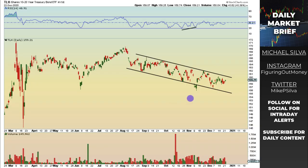Now let's take a look at bonds. Bonds caught a little bit of a bid today, up 0.39, still not making a higher high, I should say, and it's still putting in lower lows. So if you look back here from early November, you can say, well, it's actually putting in higher lows. So you could say, no, that's a symmetrical triangle. You can look at it both ways.